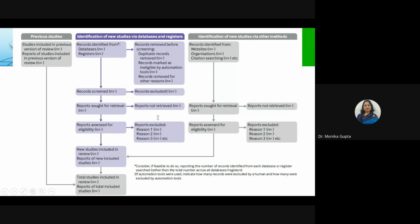Whatever is written in gray color, that is optional. If you have information, you mention these. Otherwise, you can leave these cells. But whatever is written in purple color, these cells you must mention in your PRISMA. So you see, if you have previous studies and their information, you can start from here. Otherwise, you can start from identification of new studies via databases and registers, like we have used the Dimensions database.